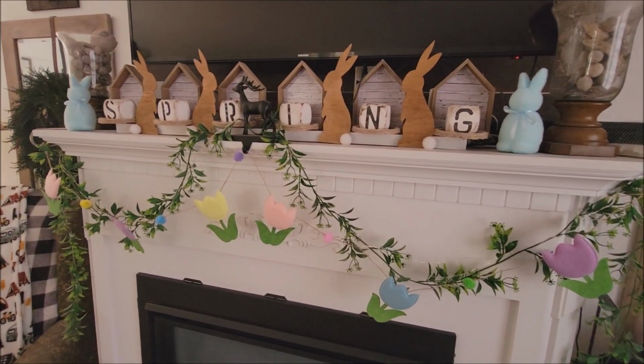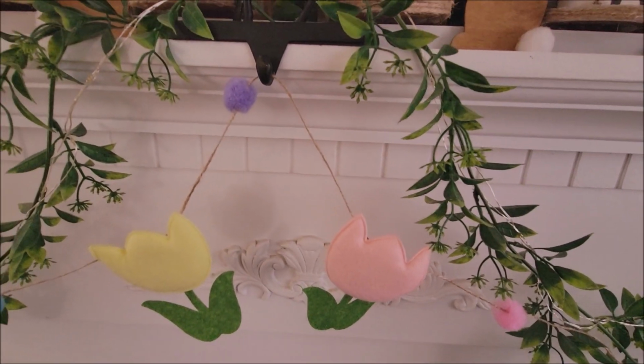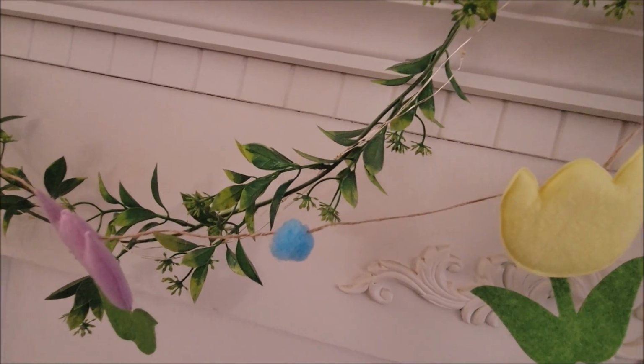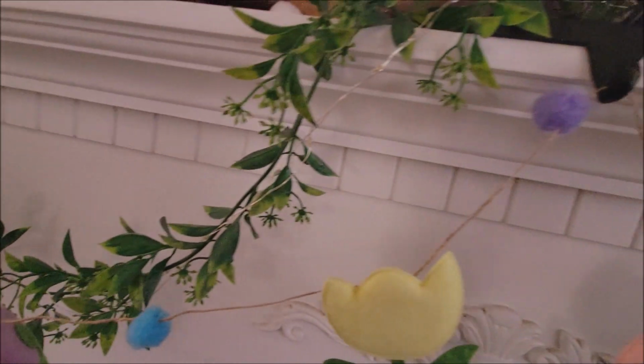I had to show you how adorable this garland is. In between the tulips, I didn't realize they were little pom-poms. How cute is this?